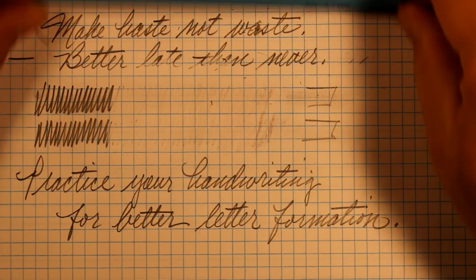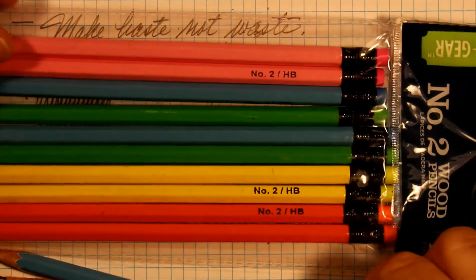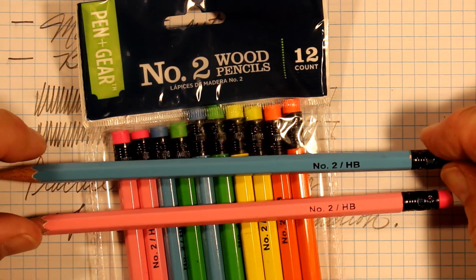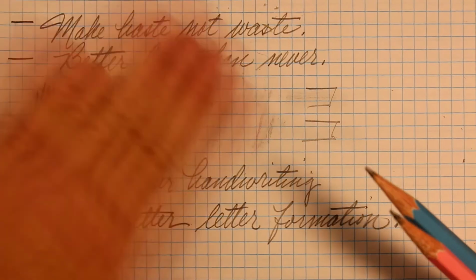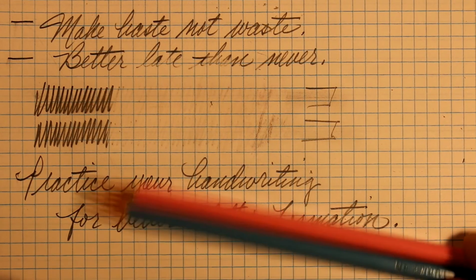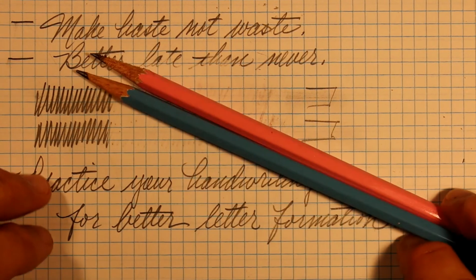Okay. Well, here we have again the Pen+gear #2 wood pencil, under $1. The colors are great, and you know, again, it's a decent school pencil, a smooth writer, nice line, dark, smooth. I do like writing with the pencils. Not great wood, a very poor eraser on the pencil, but it is erasable with the proper eraser.